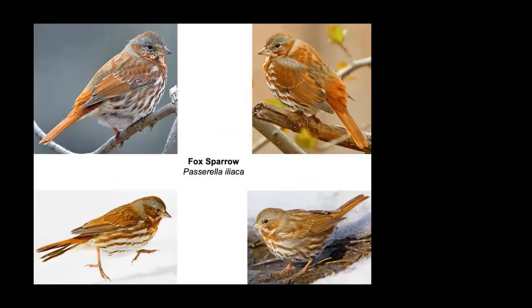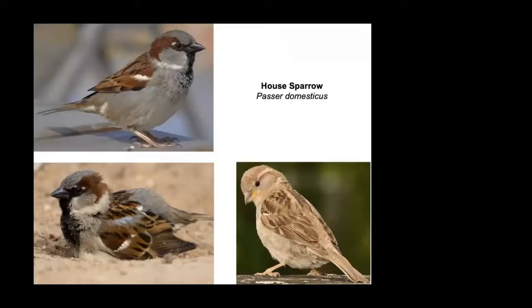There's also the fox sparrow and the house sparrow. House sparrow is another non-native bird, incidentally, that just does not belong here and has done a lot of damage and is also not protected by the state. Again, you are free to trap or harass house sparrows if you choose to. They displace our native birds. They do a lot of damage to native populations.